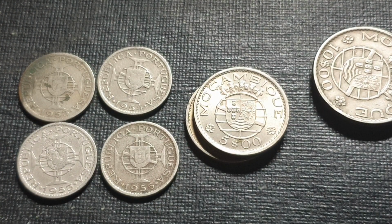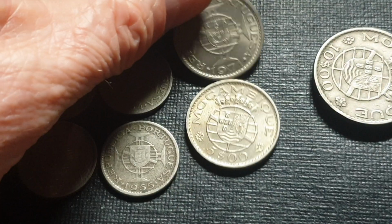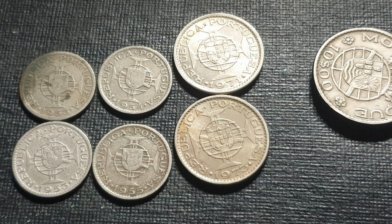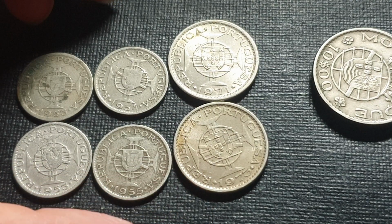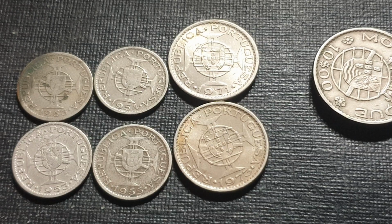So 1973 is the one you want to get. It only has 1.7 million. And these two, we have 71 and 73. Those are pretty much the only two copper nickel coins. This one has a mintage of 8 million, 73 has 3.3 million, so that's the lower one to get. All the other coins, I think the earliest coin before this is 1960, and that's silver.